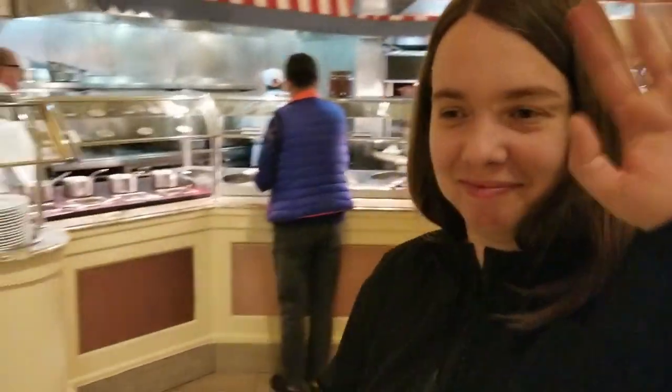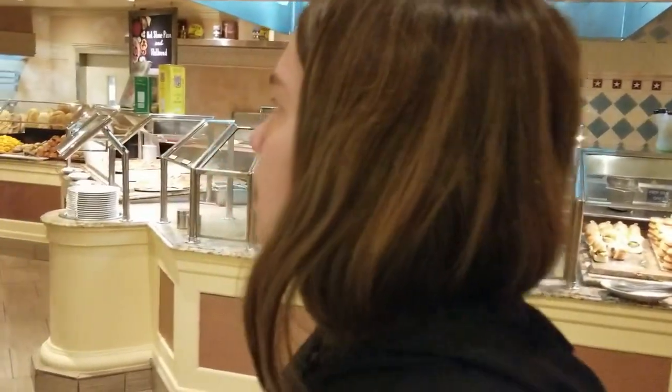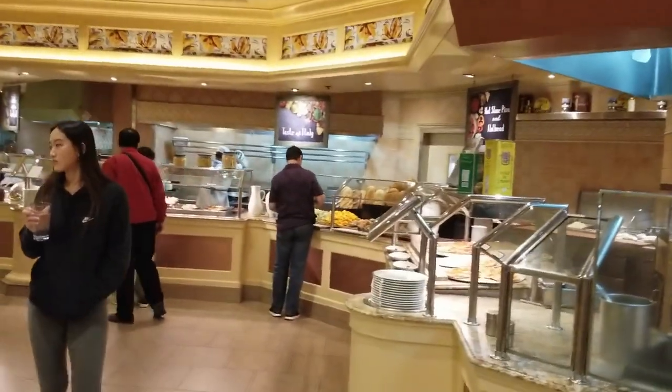And someone's going for dessert. Not really yet. Looking for a cheese. Cheese? Yeah. Oh, the cheese. It's right over there. It's under Taste of Italy.